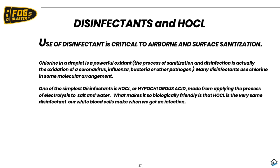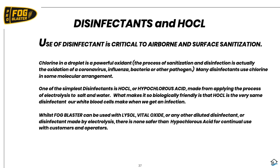One of the simplest disinfectants is HOCl, or hypochlorous acid, made from applying the process of electrolysis to salt and water. That's all it is, salt and water. What makes it so biologically friendly is that HOCl is the very same disinfectant our white blood cells use or make when we get an infection. So while Fog Blaster can be used with Lysol, with vital oxide, or with any other diluted disinfectant, or any disinfectant made by electrolysis, there is none safer than hypochlorous acid for continual use with customers and operators.